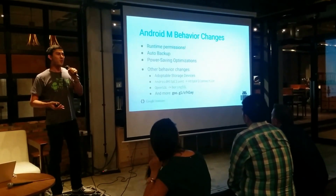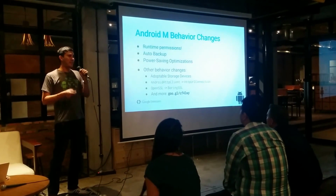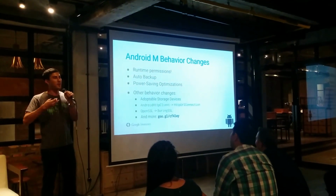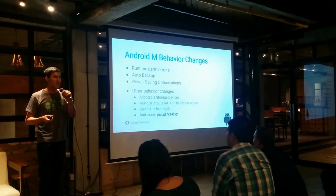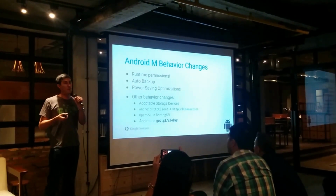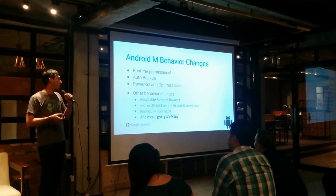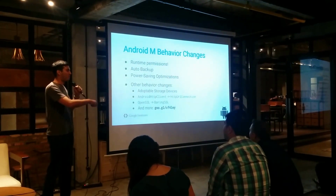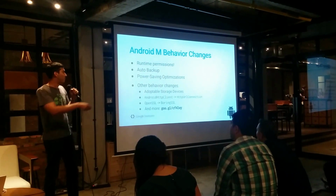Okay, so like with every new Android release, there are a few really important changes. In particular, there are 3 I wanted to talk about today, 3 that I think are probably the most important for you to get out there and start testing with as soon as you can. First is runtime permissions. Second is auto backup. And the last is some power saving optimizations, changes that we put into the operating system. And of course, there are many, many more changes on the behavior front. Some of them are here, but to find out the rest, please just go to the developer site, developer.android.com.